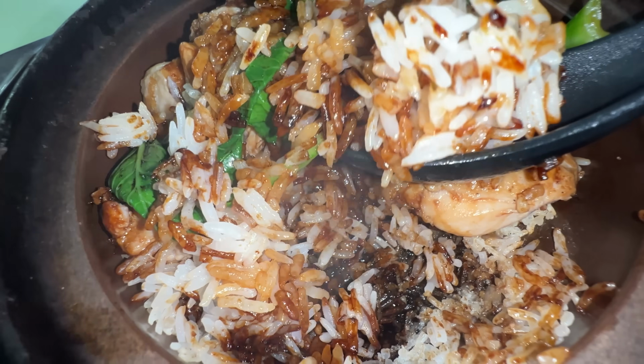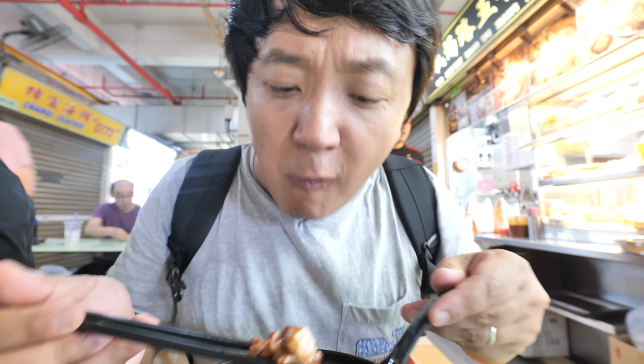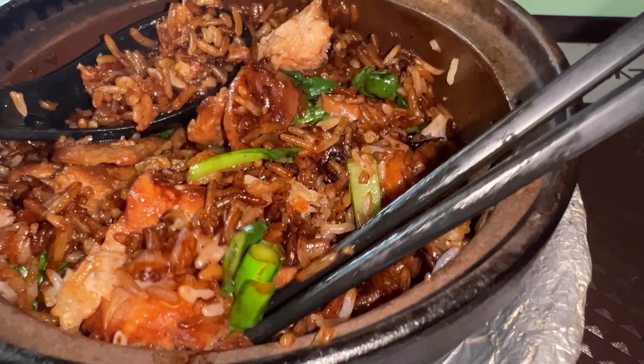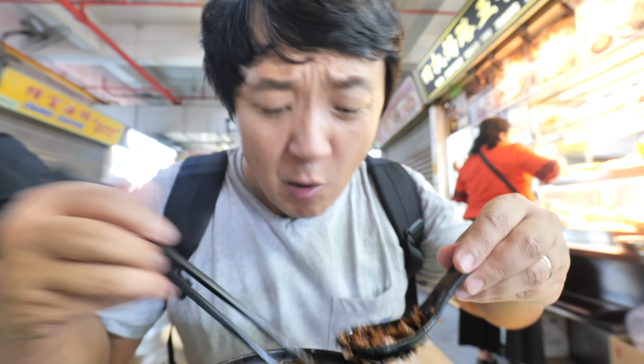This is a delicious bowl of clay pot rice. Ton of crispy rice from the parts where it touches the clay pot directly, which is pretty much the essence of clay pot rice. Chicken. So much good flavor and texture in this bowl of clay pot rice. Salted fish here, chicken, lap cheong, greens. There's a lot of meat here too. Oh, this is very, very good value for money.